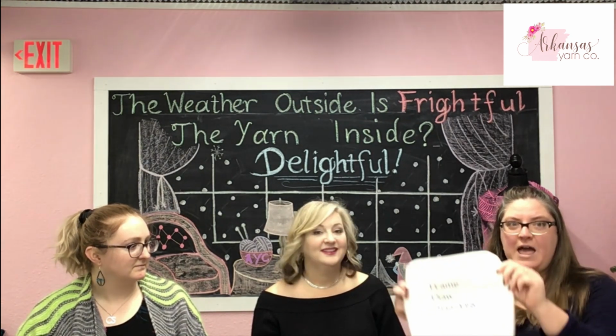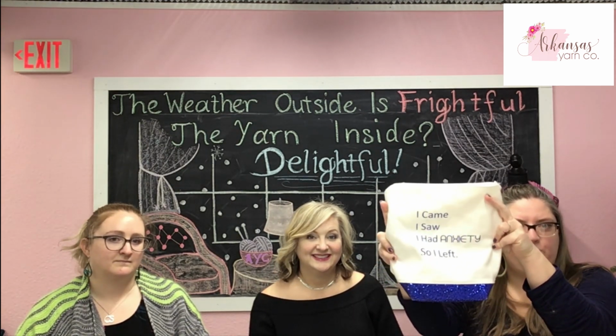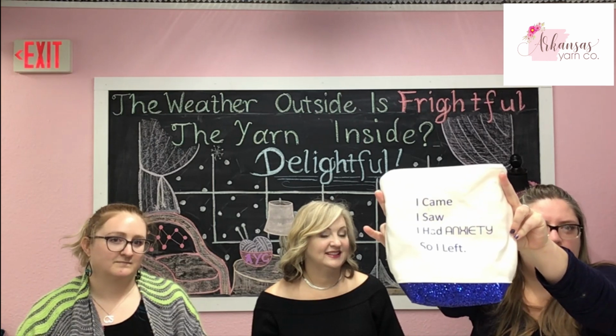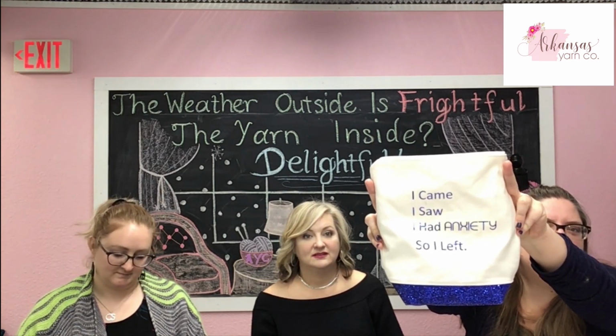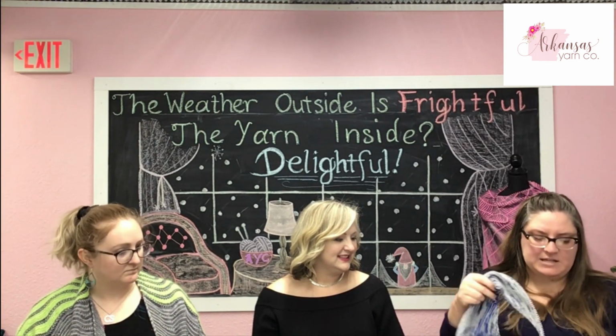So now I am working on, I'm actually working on two projects, but I only brought one. I love yarn bags, and this one was made for me by someone super lovely. I wonder, is that showing up? It's so sparkly. "I came, I saw, I had anxiety, so I left." I super love this. And then the project in it, I want to say it's called Graphic Kerchief. And it's something very simple.